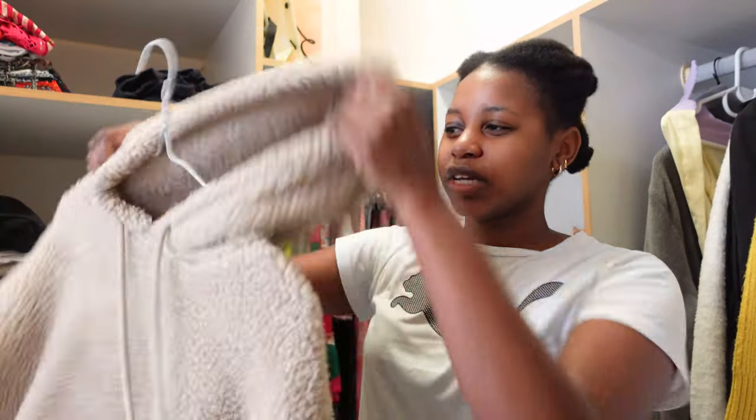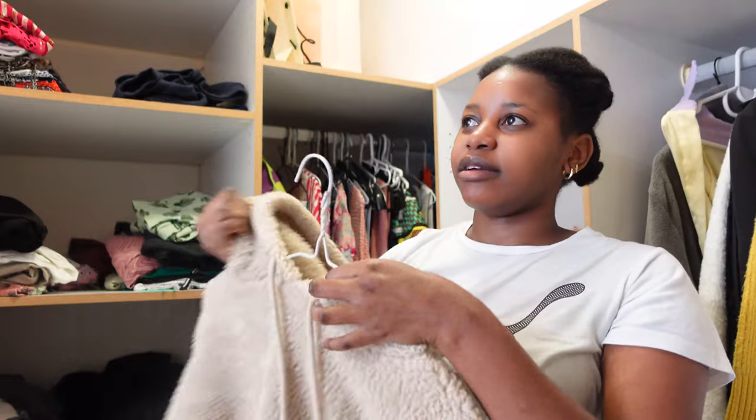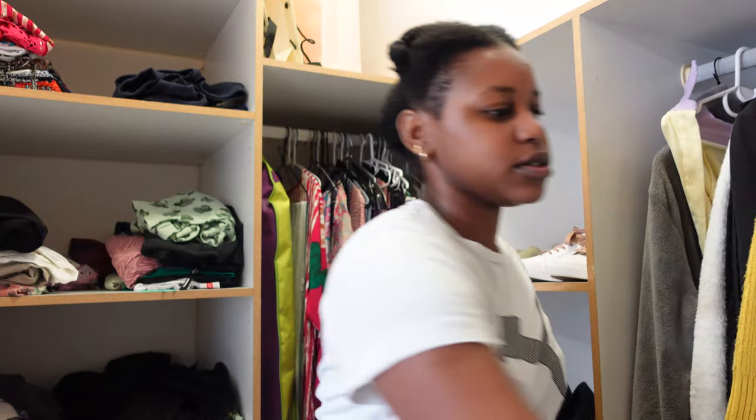Or we could do this. This will do the job. Problem is, it has a hood, and with doing my hair, I don't know. Maybe let me try it out first.